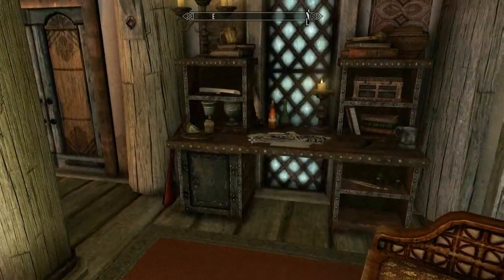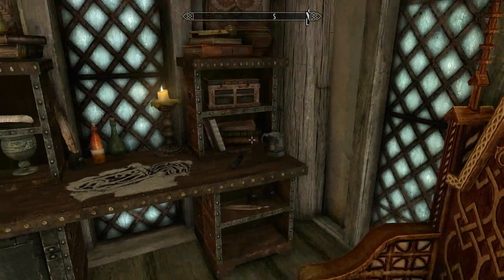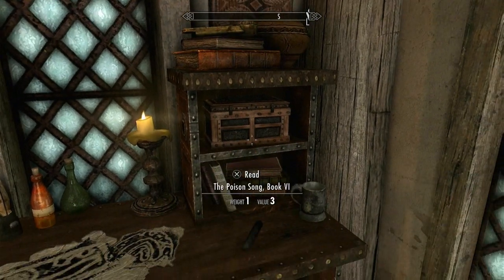Hi guys, welcome to Worgen Lupica's blog. Today we're doing a house tour. We just bought... no, I'm kidding. Oh, chest. What's that? The poison song. Did that say? Yeah.